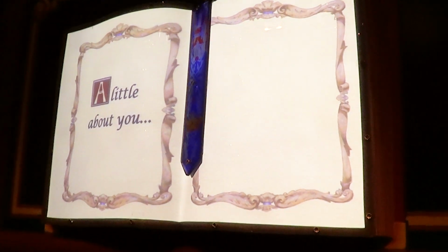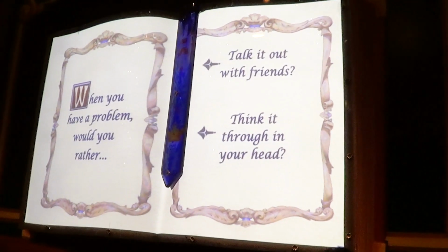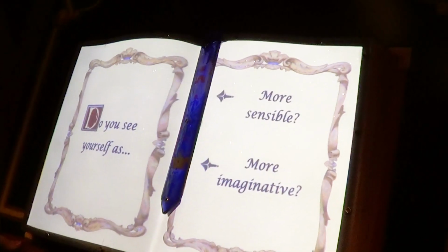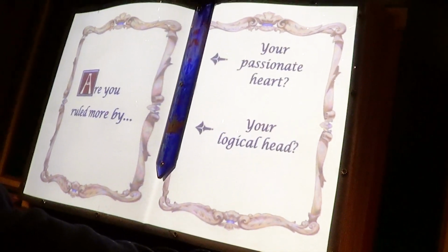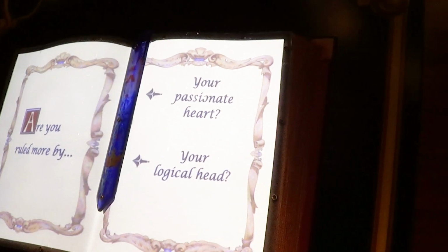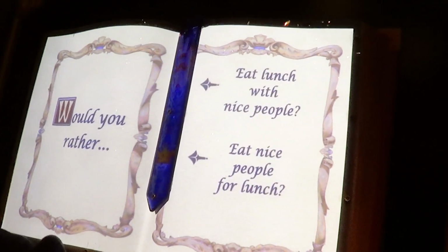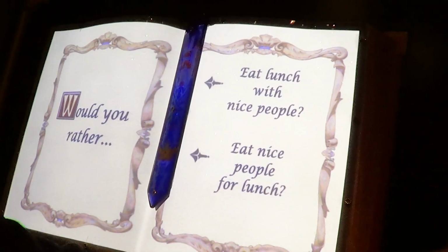But first, we must learn a little bit about the wonderful personality that is you, sir or madame. You have to hit it hard. When you have a problem, would you rather talk it out with friends or think it through in your head? Do you see yourself as more sensible? Or more imaginative? Are you ruled more by, I swear, we get the same thing. Or you're logical? I'm actually a little bit both. Do you usually like to plan things out? Or wait to see what happens? Very good. One more question we must ask. Would you rather eat lunch with nice people? Or the nice people for lunch?